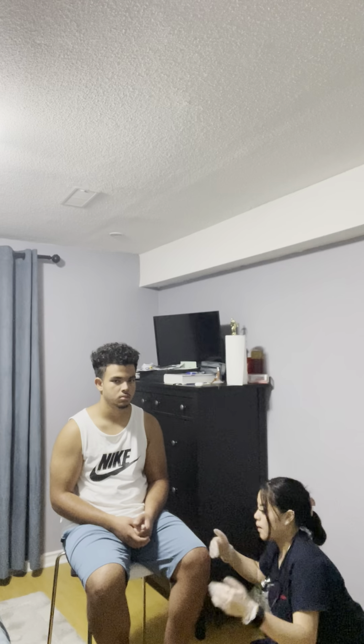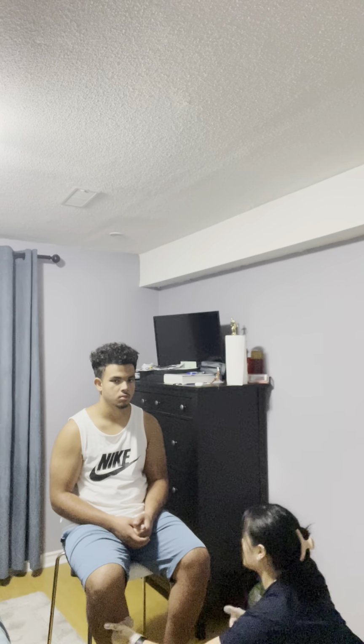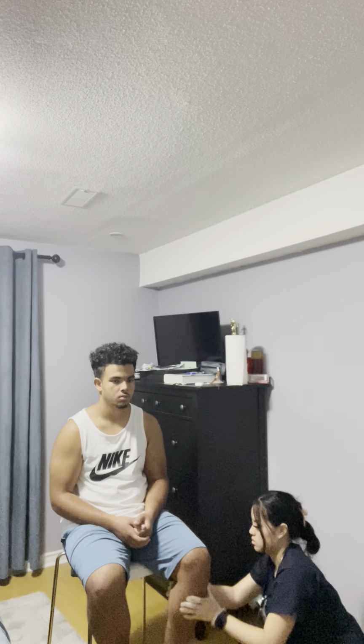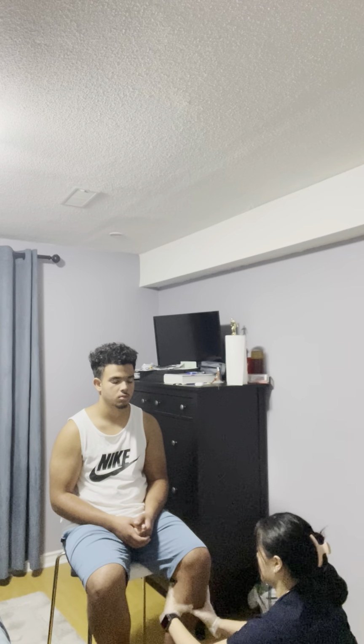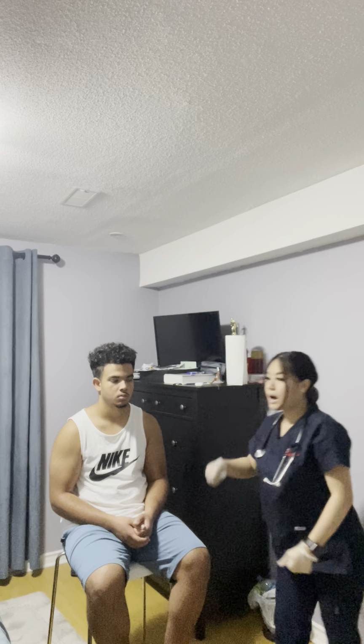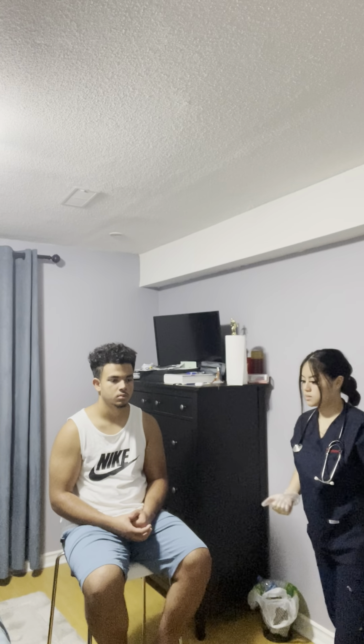Okay, now I'm going to be palpating. It's warm to touch. As I palpate, I see that there's no edema, no swelling, no masses, no tenderness, no joint inflammation. Are you in any pain when I do that? No. Patient states there's no pain and no involuntary movements.